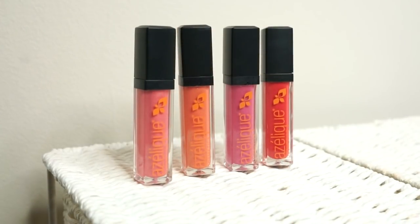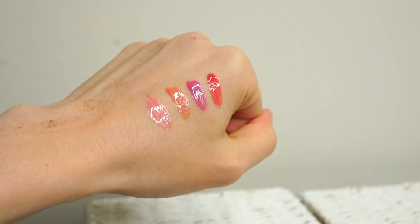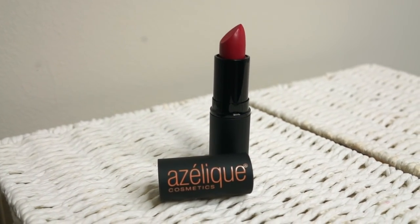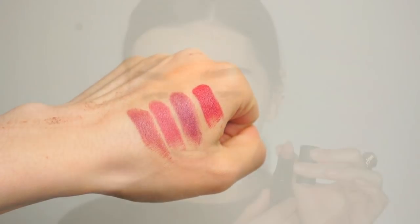Okay guys, so I finished my eyebrows, some mascara, I put on some highlighter, and now let's move on to the lips. Now for the lips, Azelique has a couple of lip products, some lip glosses and some lipsticks. I will show you all the swatches for all the lipsticks and all the lip glosses. But today for this look I will use the Perfect Nude lip color.